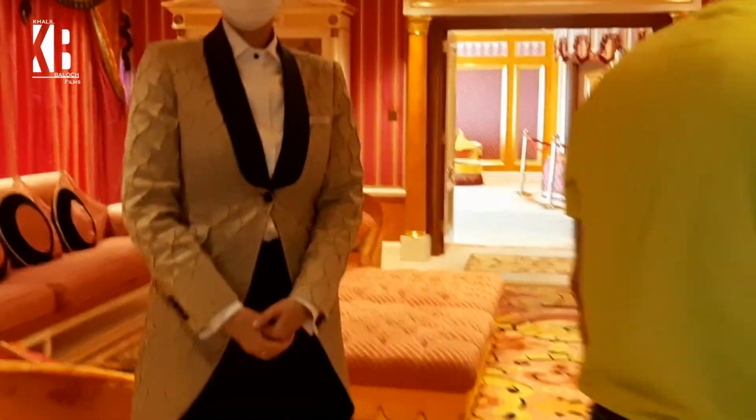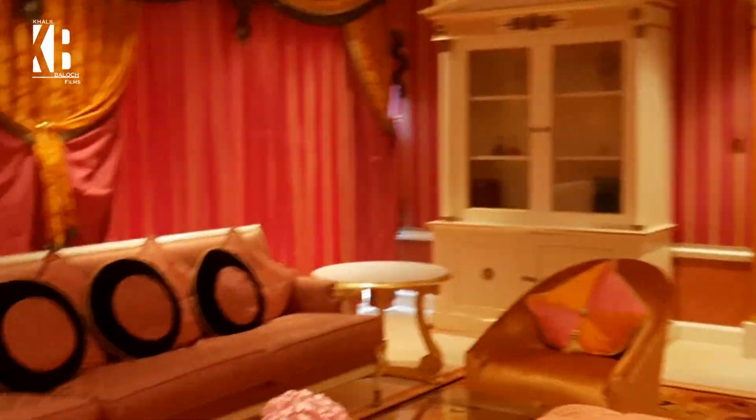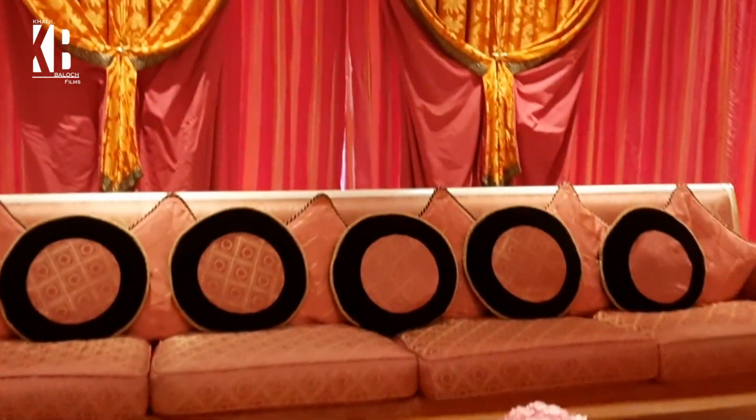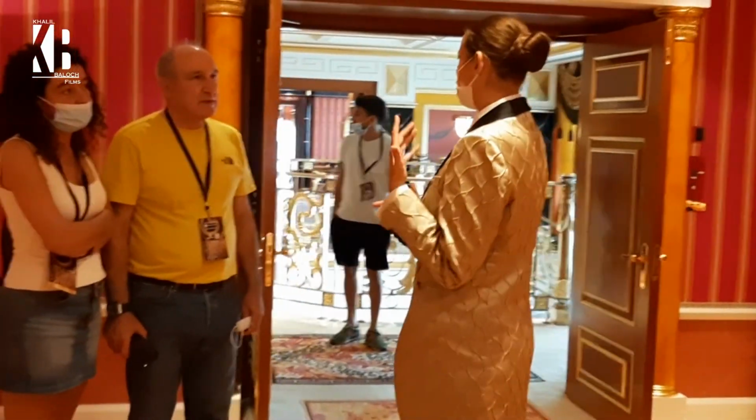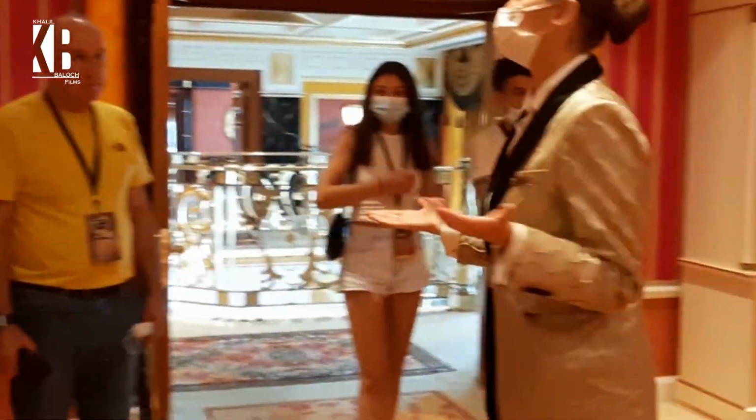Sweet. Let's go inside. Hello. Awesome. This majlis. We can start with this room first. Then we go there. Don't worry. You won't miss anything. This is majlis. Majlis is traditional Arabic meeting place where you can sit with your family and friends. You can see design was made in Arabic style. It's kind of tent in the desert.